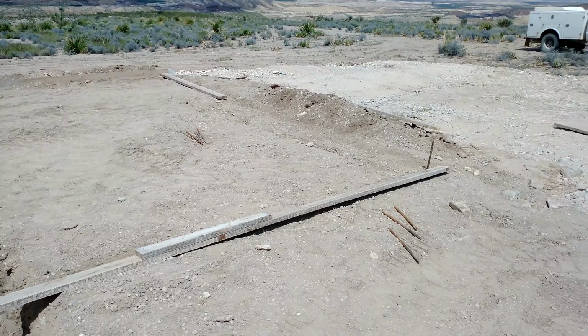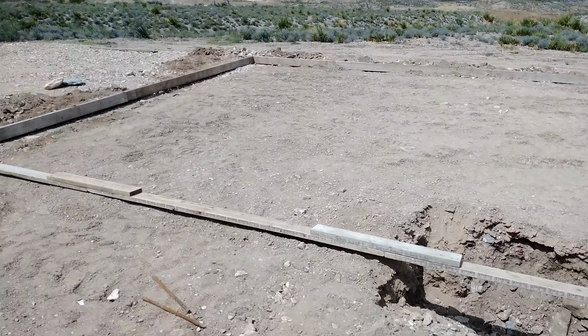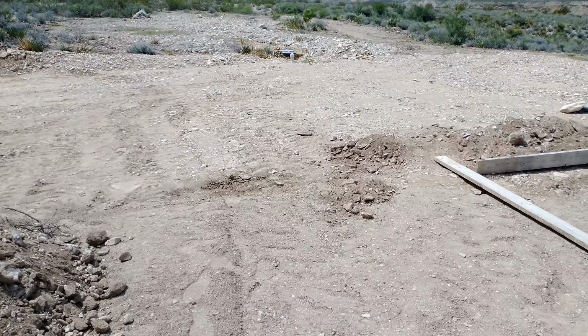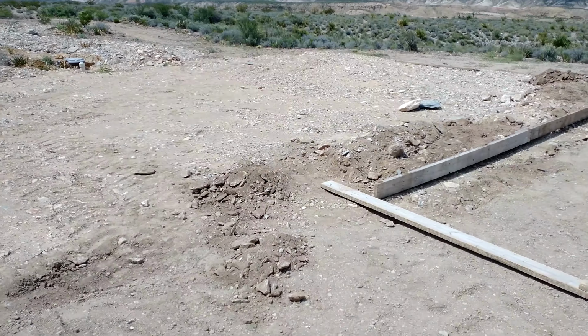And yeah, so I guess it's starting to get windy here. We're gonna head home and work on the truck for a little bit, and we'll be out here again.